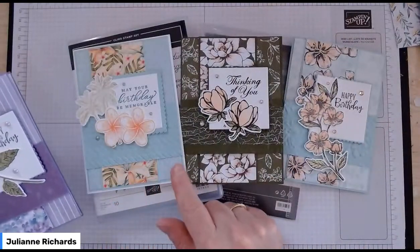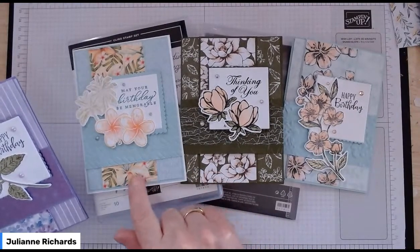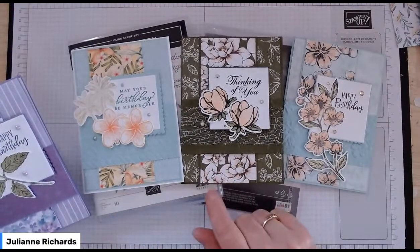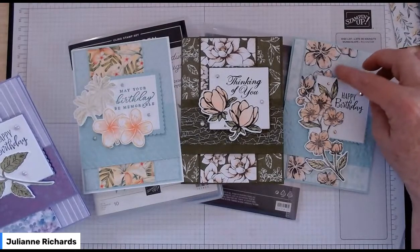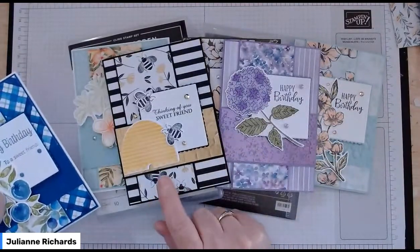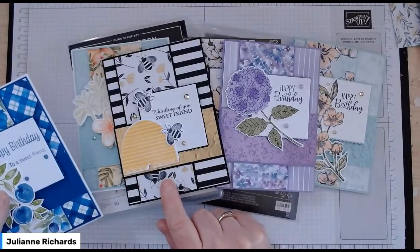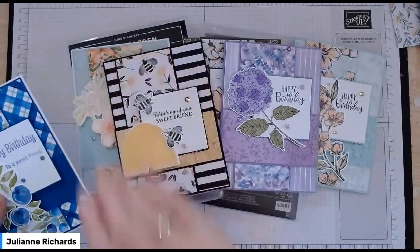So if you've been around for a while, you might recognise some old favourites. There's the tropical paper from a couple of years ago, the beautiful magnolias from last year, I think it was the Parisian bundle on this right hand one here, and the hydrangeas from last year. Still my favourite, and I guard it jealously. The honeybee from a couple of years ago now. Whoever gets this one in my group swap, you should treasure it because it is my favourite.